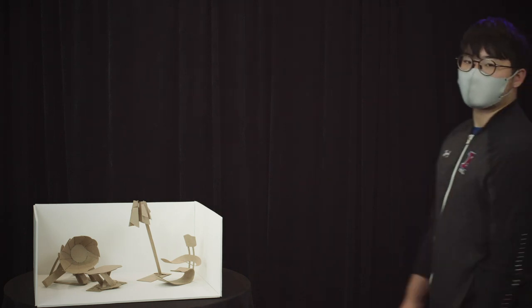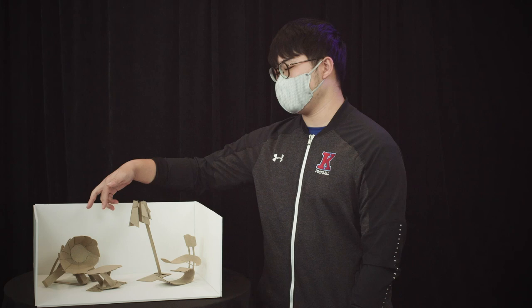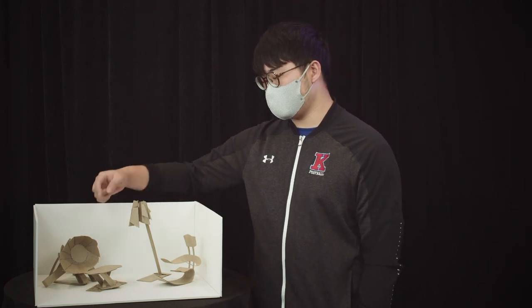And welcome Jay for his design. Hi, I'm Jay Kim. I designed the furniture on the right side, those two. I designed the table.